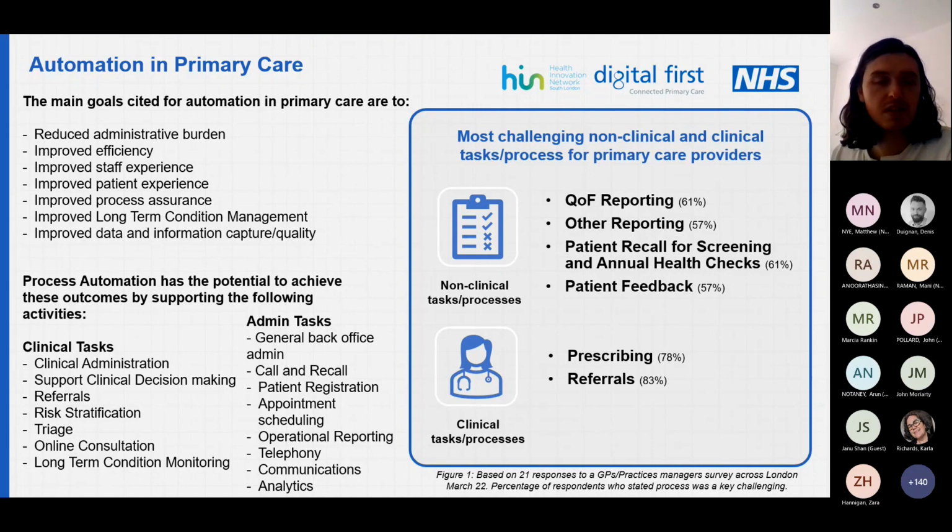So there are lots of sides around this. There are lots of achievements that can be made with automation to help manage this and help reduce the burden of tasks that go alongside all of these things.